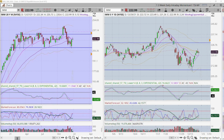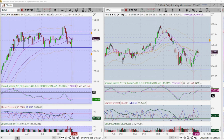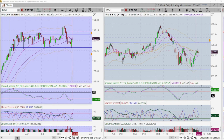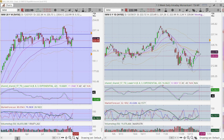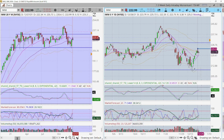Russell's looking pretty good. We basically broke out, the momentum indicators are continuing to move up to the upside. Of concern over the last few days, well, yeah, volume's kind of dried up, to be expected with a holiday shortened session or a holiday period like we're having over the last 2 weeks. So look for a pullback in again. 220 or so makes sense. Again, you can throw a Fibonacci on this.